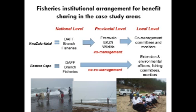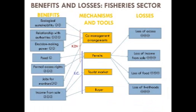Whilst with co-management in KwaZulu-Natal, KZN Wildlife formed committees consisting of themselves and fishers in the communities to co-manage the resources together. As a result of those different arrangements, where in KwaZulu-Natal there's co-management and in the Eastern Cape there's no co-management, the kind of benefits that emanated out of the different arrangements differ. For example, with co-management, we all know that until after 1994, small-scale fishers in South Africa did not have legal access to the resources.